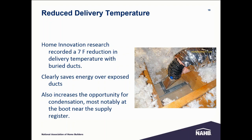So potential solutions for that would be having an insulated boot or putting closed cell spray foam over top of it. So there are solutions to this problem. Just wanted to be aware that we are changing some of the dynamics, and it may need some solutions to it. But this is really much more of a concern in the southeast than it is anywhere else in the country.